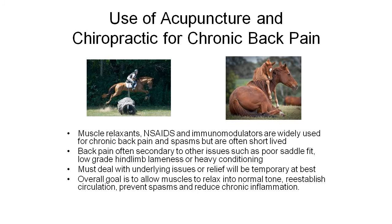For chronic back pain, usually the most common treatments include things like muscle relaxants, non-steroidal anti-inflammatory drugs, immunomodulators. These are oftentimes given for chronic back pain, but oftentimes are short-lived, since back pain can often be secondary to other issues, anything from poor saddle fit to inexperienced riders being heavy on the back, too heavy, or changes in conditioning schedules, things like that. But probably most commonly what we see are very low-grade hind limb lamenesses, oftentimes subclinical, that can result in mild gait changes that can result in chronic back soreness. And to really be able to treat chronic back pain, you have to deal with those underlying issues first, or the relief that you get, regardless of whether you're using some of the medical treatments versus some of the complementary treatments, is going to be temporary.